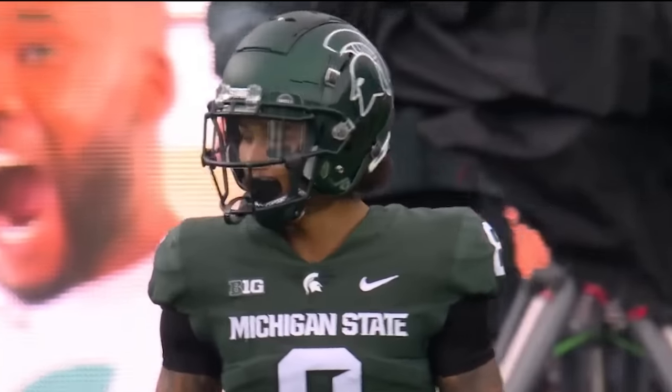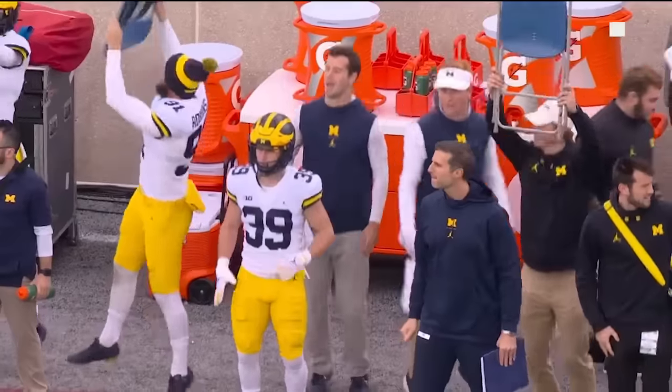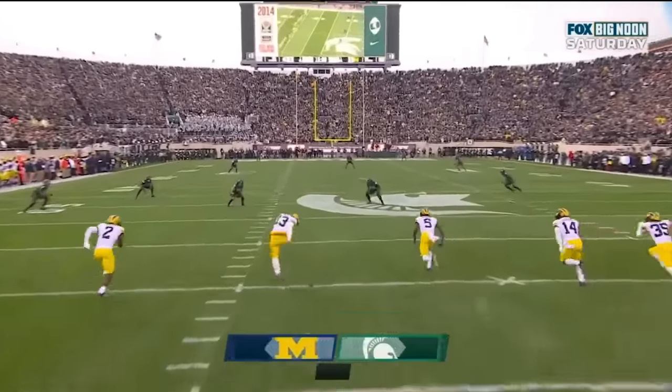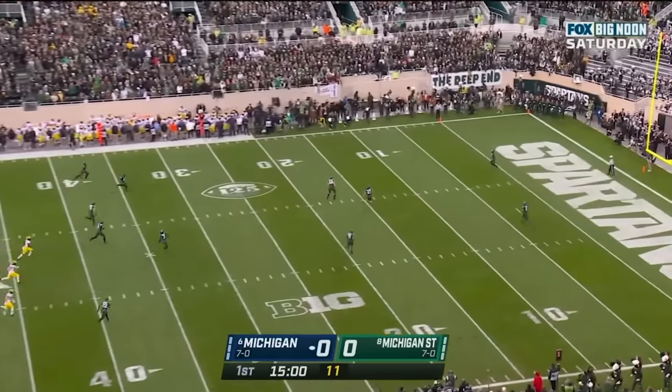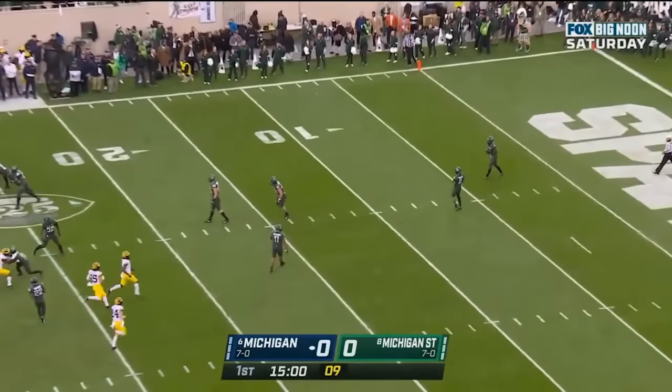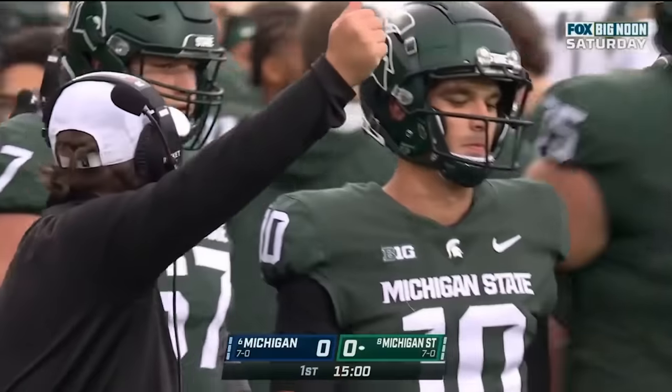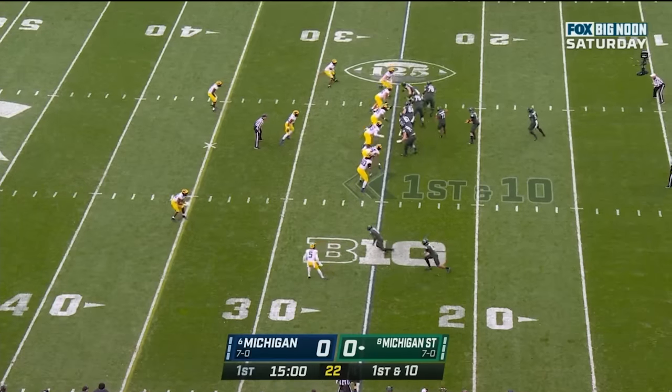Michigan won the toss, deferred. Spartans will receive the football. Jake Moody will kick it away. Michigan, Michigan State, and here we go from East Lansing. And it's fair caught inside the 5-yard line behind Thorne.